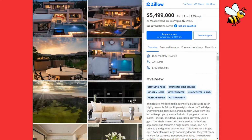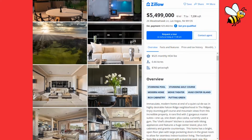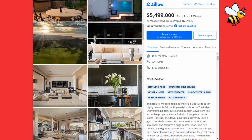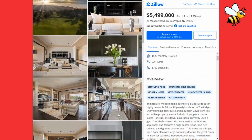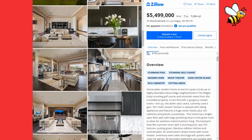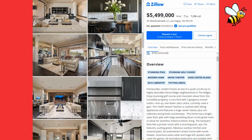A rare find with 2 gorgeous master suites, one up and one down. And it has a casita, currently used as a gym. Wait till you see this kitchen. It is stacked with Viking appliances and features a huge center island, rich cabinetry, granite countertops, and this home has a bright open floor plan with large pocketing doors in the great room to allow for seamless indoor-outdoor living.